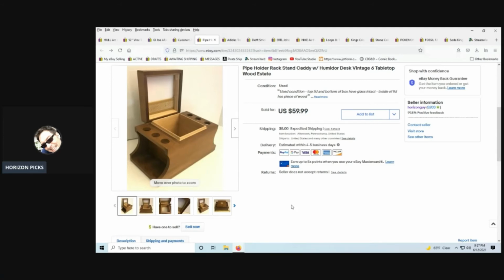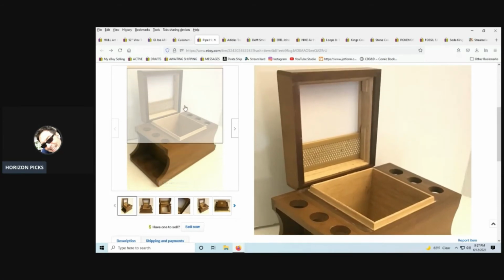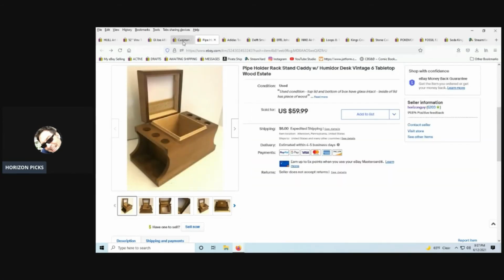Anybody looking for any kind of smoking pipe stuff like this, let me know. I get it all the time. I do enjoy it. I like to clean it up, restore it a little bit, make it look pretty for eBay, and go from there. We have 4 items left.